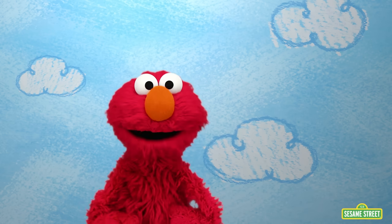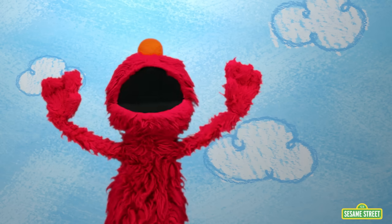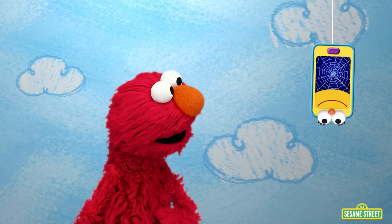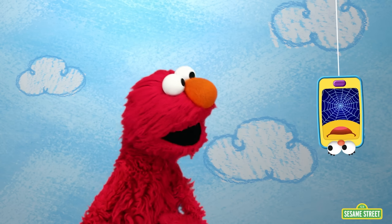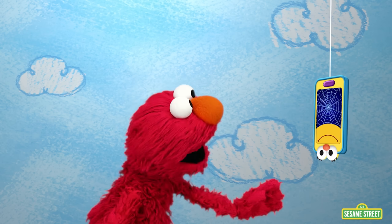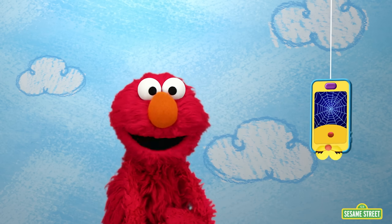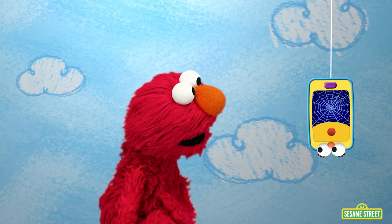Smarty. Let's call her together. Oh, Smarty! The itsy bitsy spider. Oh, Smarty's pretending to be a spider, which is great, because Elmo wants to learn all about spiders. Well, what do we do to learn something new?